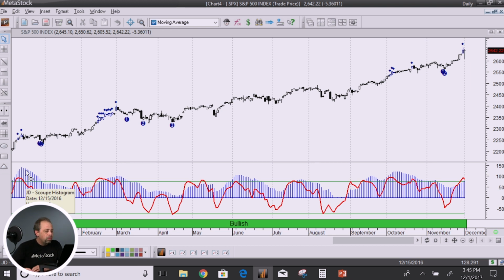The red indicator right here is the JD Scoupe indicator, and it's designed to measure pullbacks. Remember, what we're looking for here is a pullback in an upward momentum if we're looking for a long position. It can also look for bearish positions using the opposite criteria, a pullback in a bearish trend. But right now, we'll just focus on the bullish signals. This is designed to measure the pullbacks and the strength of the pullback.